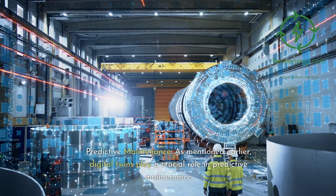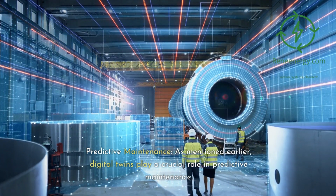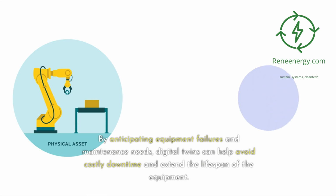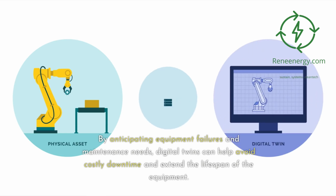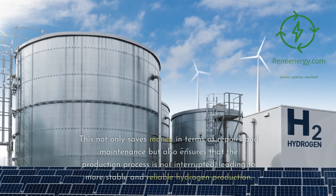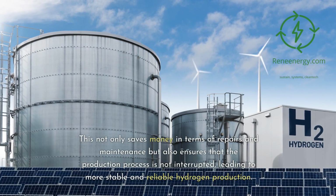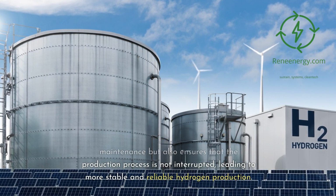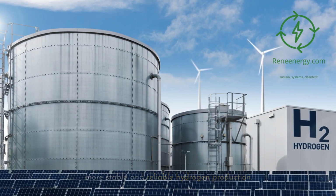Predictive maintenance. As mentioned earlier, digital twins play a crucial role in predictive maintenance. By anticipating equipment failures and maintenance needs, digital twins can help avoid costly downtime and extend the lifespan of the equipment. This not only saves money in terms of repairs and maintenance but also ensures that the production process is not interrupted, leading to more stable and reliable hydrogen production.